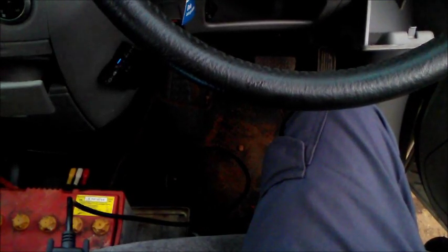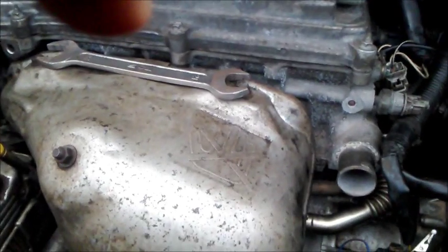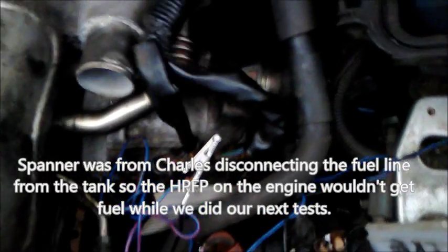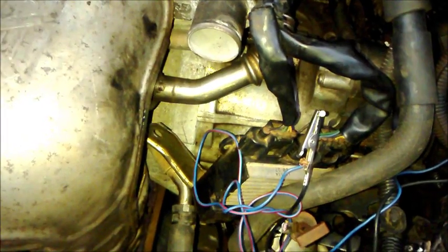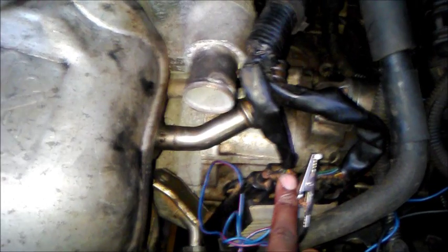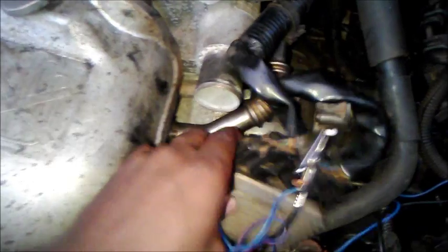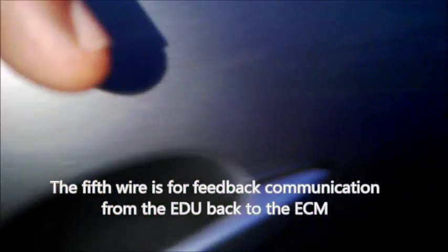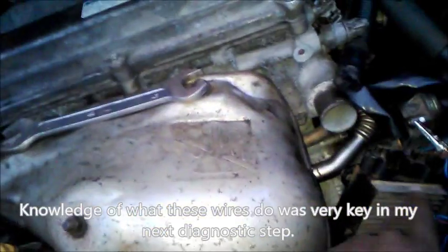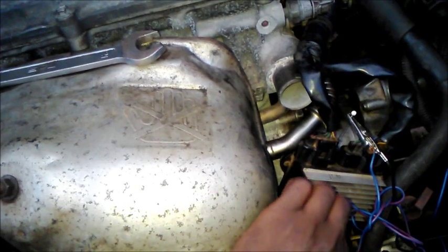Now the next step was coming here to the injector driver unit, and onto these wires. There's a set of 5 wires here. Now 4 of the wires are coming from the engine control module. This is the injector driver unit. It's actually feeling very hot. I'm going to turn the ignition key off again. It's feeling very hot because it's been working all the time.